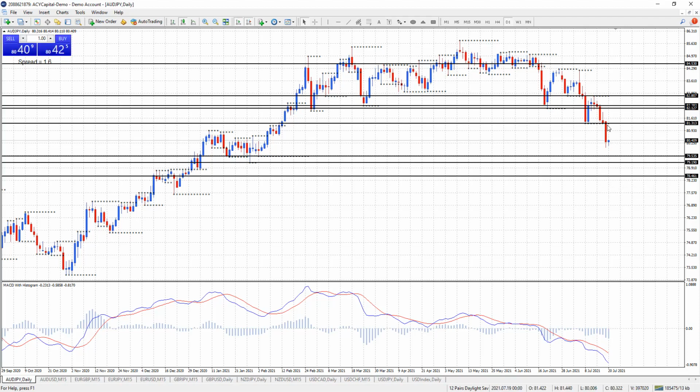So at the moment we've had a very negative day yesterday. We may well come back up to this level of support, 81.31. Sorry, old level of support becoming new resistance, 81.31. We could come up to this level, or this weekly level, or we could get a deeper retracement all the way up to 82.80. But I don't think we can get that deep, but I've just got it marked on there.